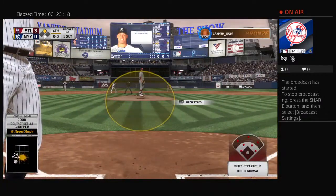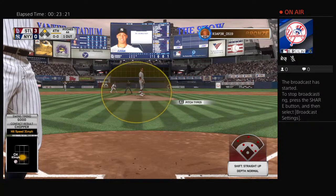Here's big Aaron Judge. 0 for 1 for him here in this one. Judge.